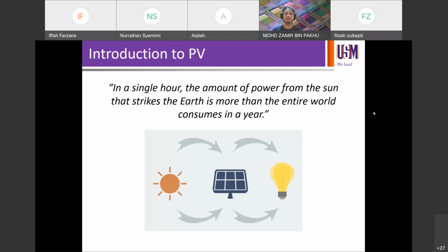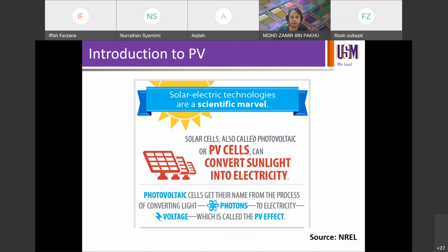So if you can harvest everything from the sun, the amount of power from the sun is actually more than what we need for the entire year. But unfortunately, the harvesting process, the harvesting activities, are limited by the fundamental principle of the technology that we are using in order to harvest the incident power. We're going to see that shortly.